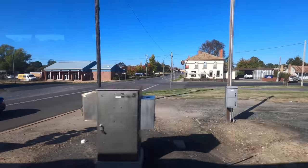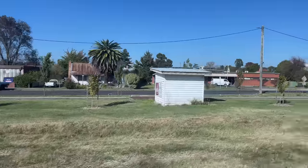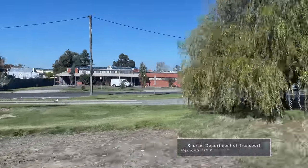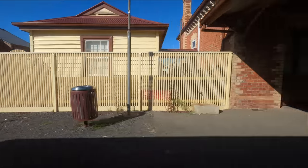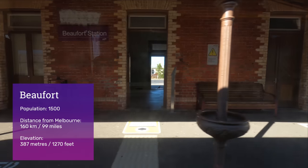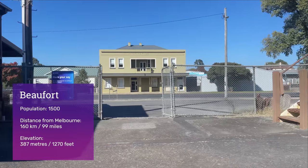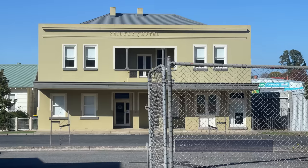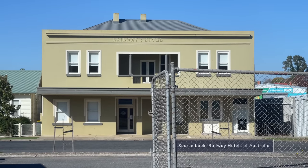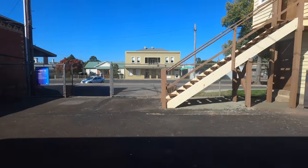Beaufort is halfway between Ballarat and Ararat. The station opened in 1874. This is the least used station on the line, with 5,000 passengers in 2020-21, although numbers were almost double that before the pandemic. Australia once had something like 700 railway hotels, but only about 100 are still open and trading under that name.